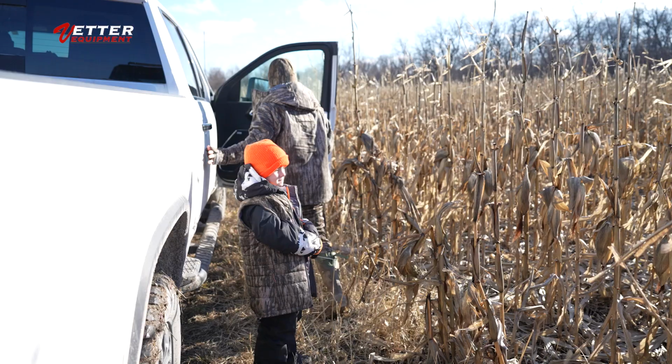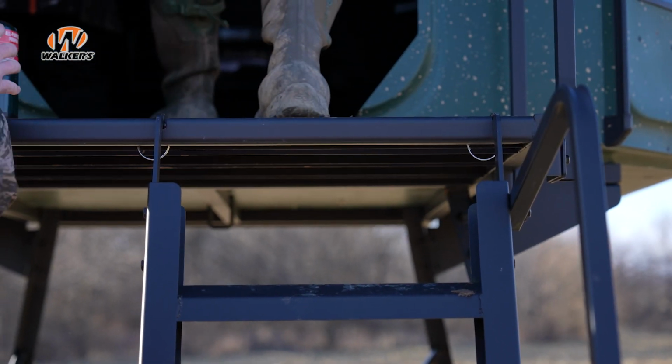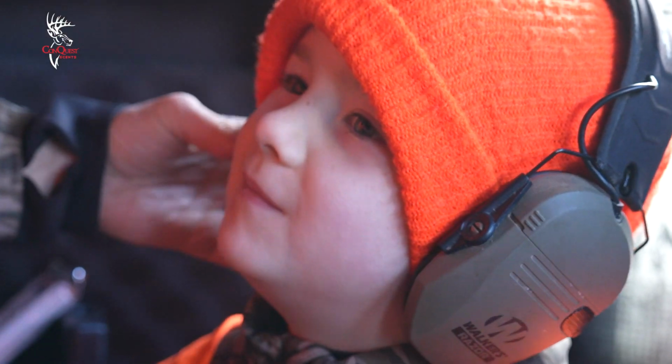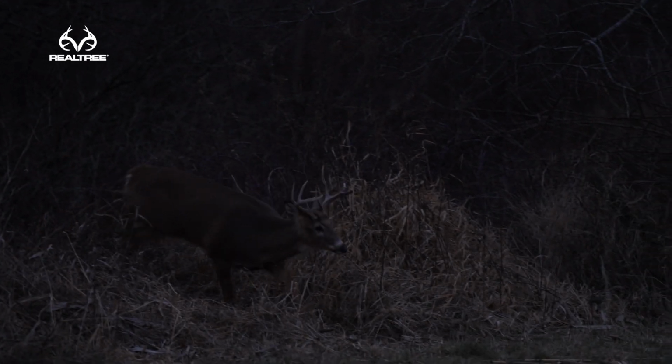Went down to the bottom plot on the home farm with my wife and with Tate. That was right when the front was first coming through. The weather was just starting to change, and I was expecting a pretty good hunt. We ended up having a very slow hunt. We saw a good number of deer, but it was all in the last 10 minutes.